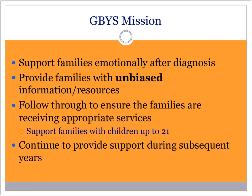So our mission is to support families emotionally after diagnosis. We provide them with unbiased information and resources. We make sure that they're connected to the appropriate services. So do they know about early intervention? Do they know about DSCC? Do they have an IEP for their child? Whatever is appropriate for their situation, we want to make sure that they have those connections. And that we're not going to just be here at the very beginning. We're here throughout the years. We support families with children up to the age of 21. So if they start with our program now and they exit our program, it doesn't mean that they can never come back. We're going to be here whenever they may need help.